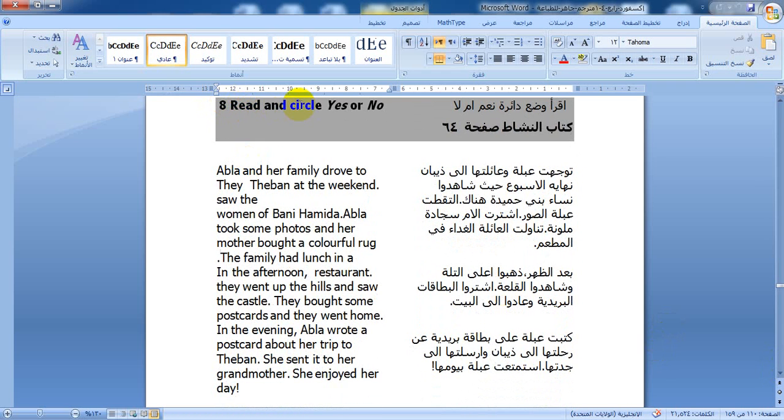Read and circle yes or no. Abla and her family drove to Dibeen at the weekend. They saw the women of Bani Hamida. Abla took some photos and her mother bought a colorful rug. The family had lunch in the afternoon restaurant. They went up the hills and saw the castle. They bought some postcards and they went home. In the evening, Abla wrote a postcard about her trip to Dibeen. She sent it to her grandmother. She enjoyed her day.